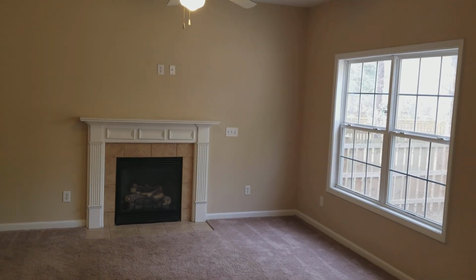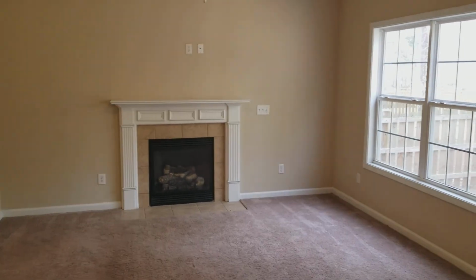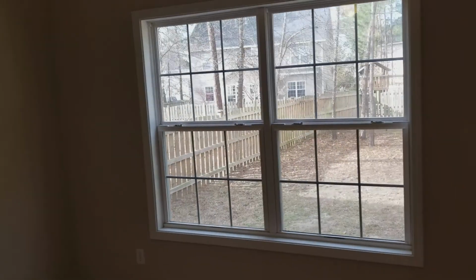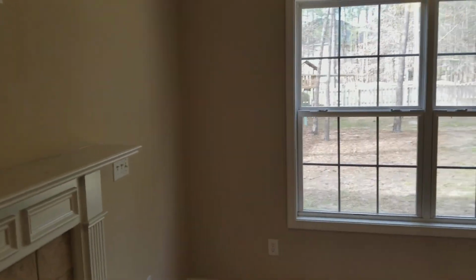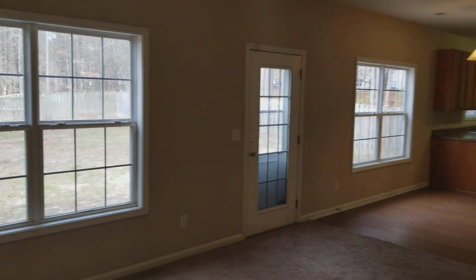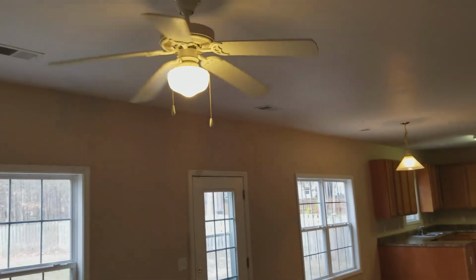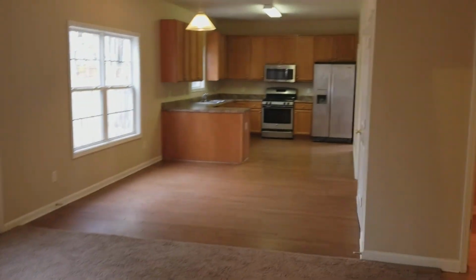And also you have your fireplace. And also 2 additional windows right here as well. And also you have your ceiling fan right there.